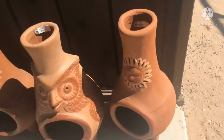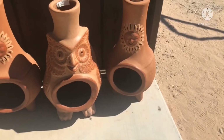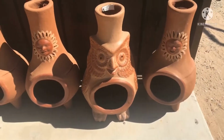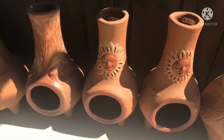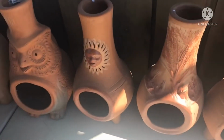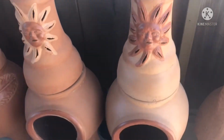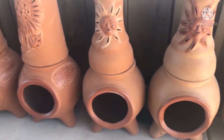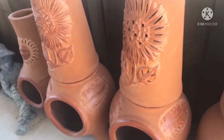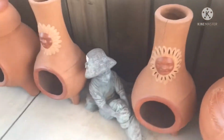Oh, that's where they put the chimney. So you can use that to cook. There's different faces. How nice. Chimney, they call it chimney. Very nice.